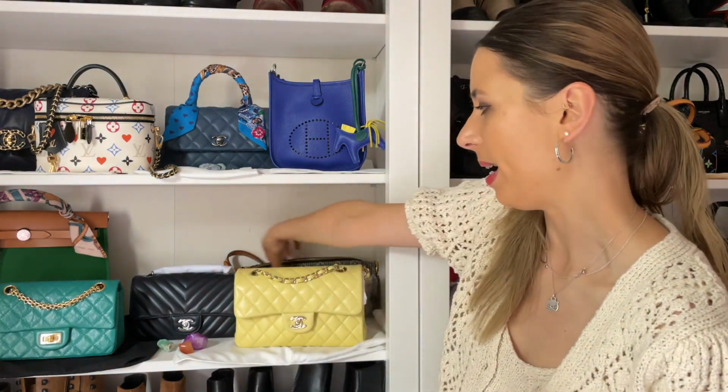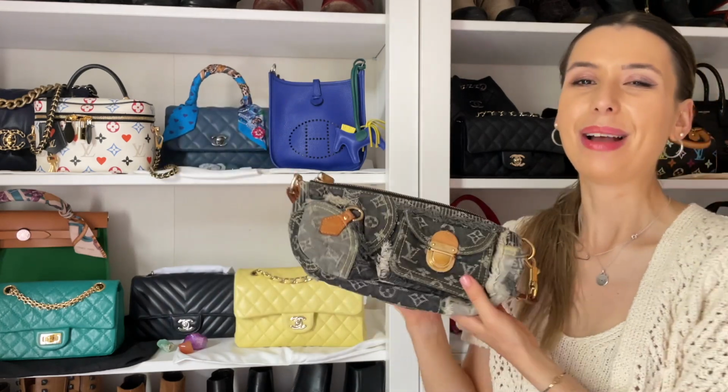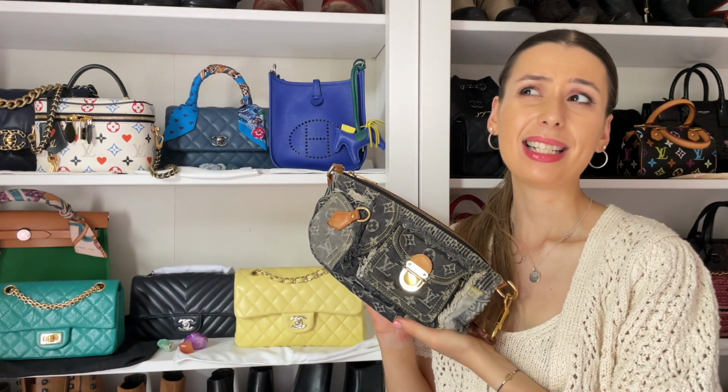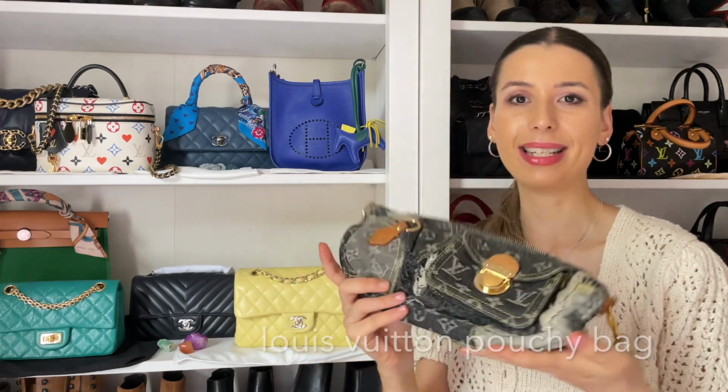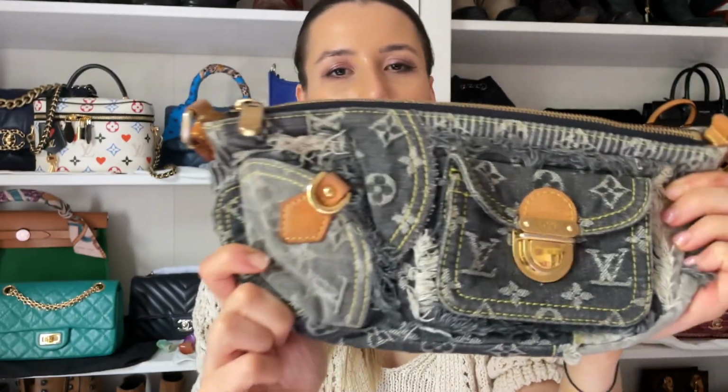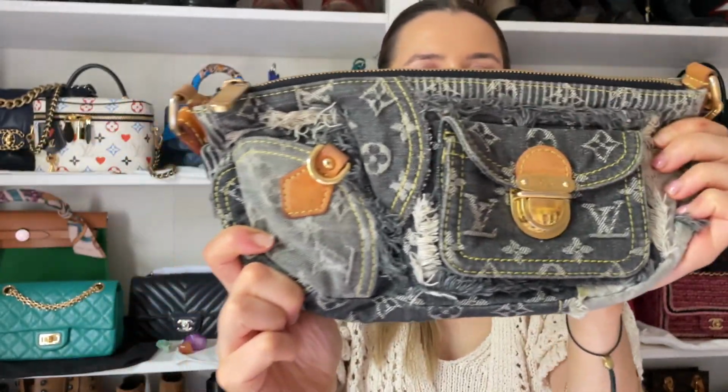And another unusual bag in my collection would definitely be my Louis Vuitton, what is this called? A Pouchy Bag. Now this is from the Denim Patchwork collection, and from afar I would say it looks like a piece of trash, but every time people look at it they're like, oh, is that a vintage bag? But then they look at it and they feel it, and they're like, oh, interesting, a lot of details here. It feels like good quality.